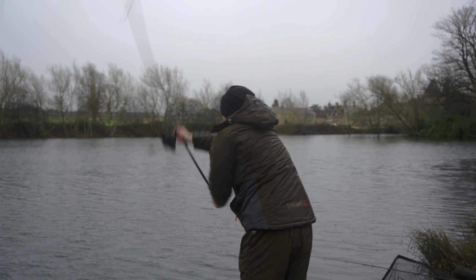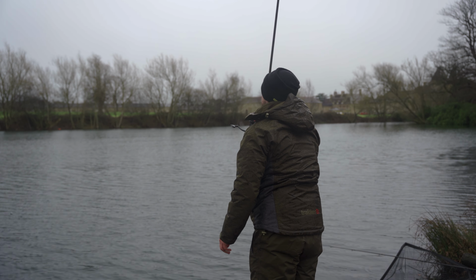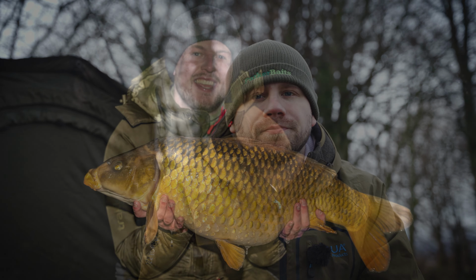So it got to about probably 8 o'clock at night, it had gone dark, and Jake, who's in a few pegs up for us, who's with us, his first rod ripped off, and he managed a nice 21-pound common.